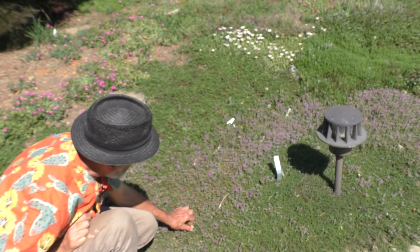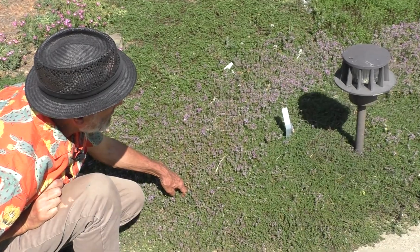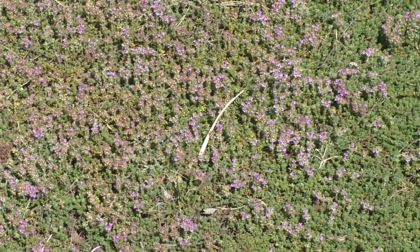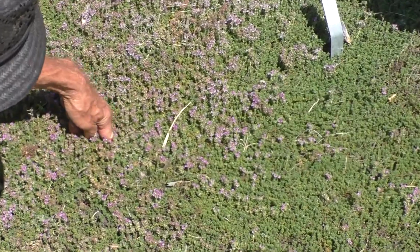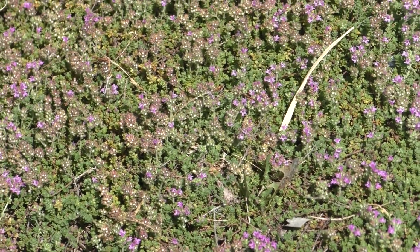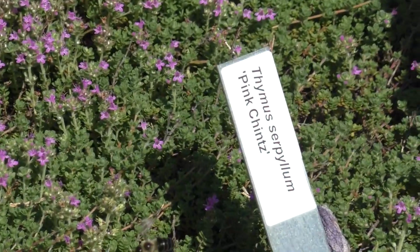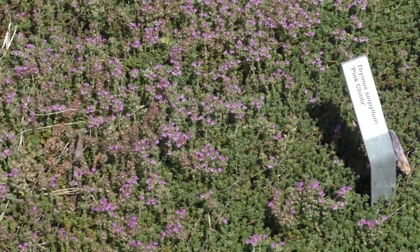Early in our time together today, I pointed out this little thyme and thought it was Bressingham pink. I do think we have some Bressingham pink in here, but I see from the label that it's actually the same species, Thymus serpillum, pink chintz, and you see I'm sticking my finger in all the way to the ground. It's almost an inch tall, and it's probably already been blooming for 2 months, and will continue for quite a while longer. We see a happy little bumblebee visiting the flowers, so you can have a pollinator garden without having plants towering over your head.